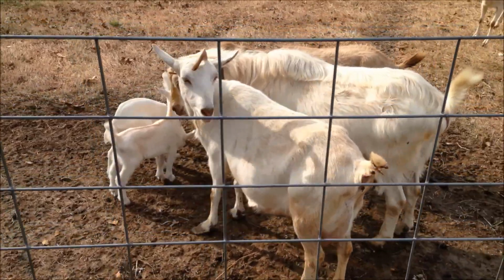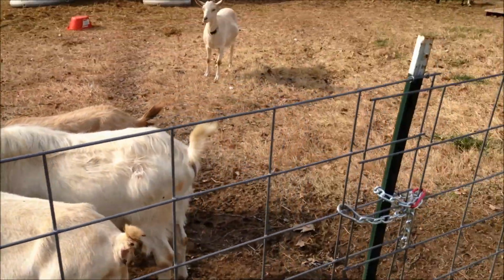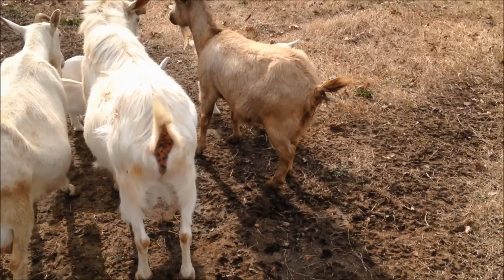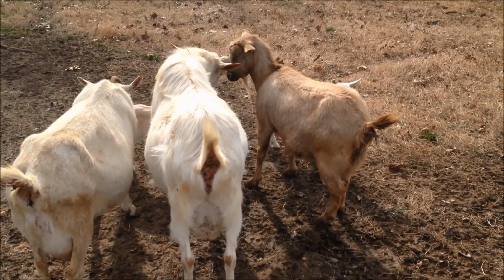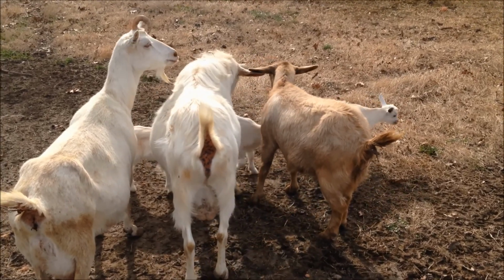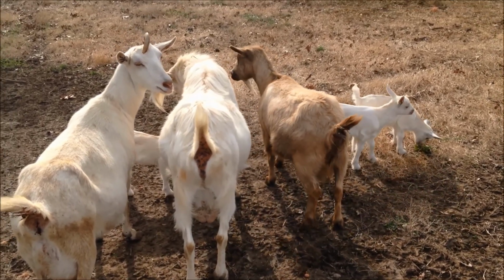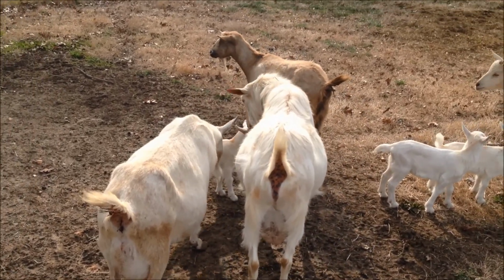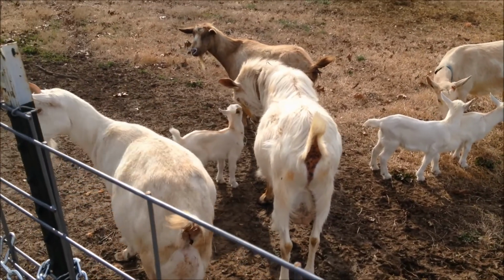This is one of the mamas right here. Of course, now the brown Alpine Nigerian mix that's right here, she did have one out here in the ice and snow a couple weeks ago. The night after, the black and white one had hers, and we did lose it. I think it was small. I think it was probably premature, but you know, that's the way it goes.